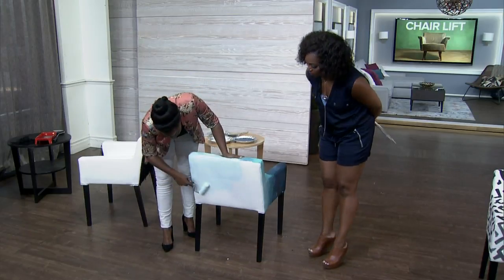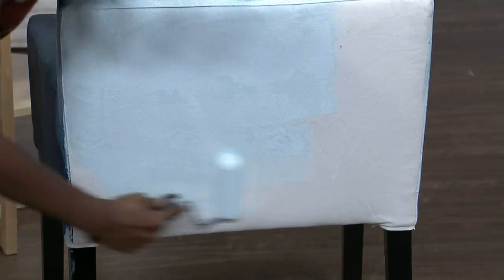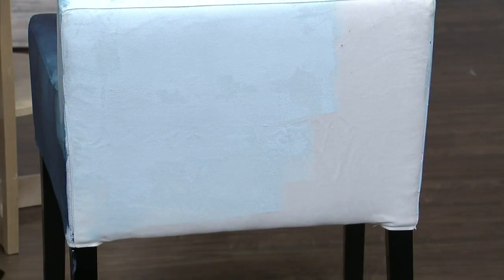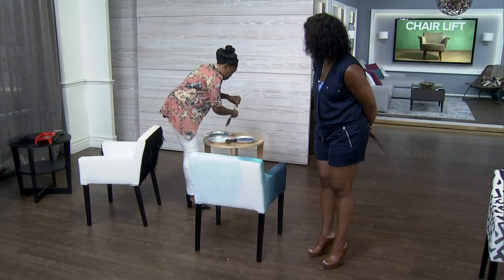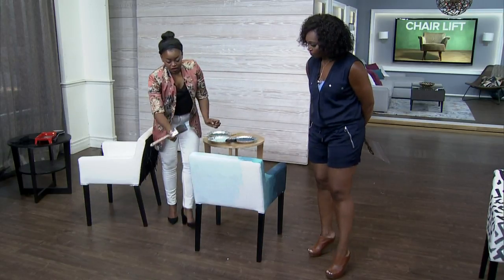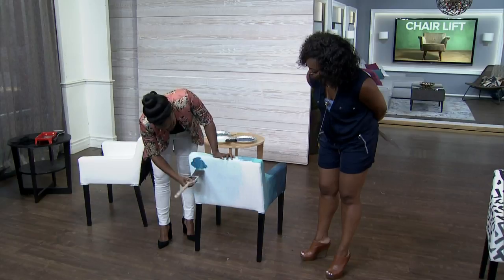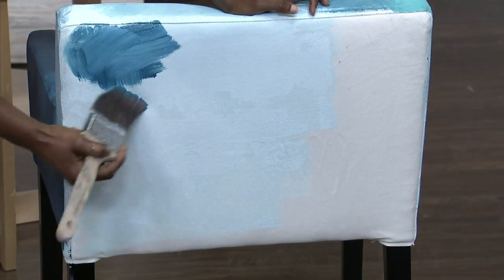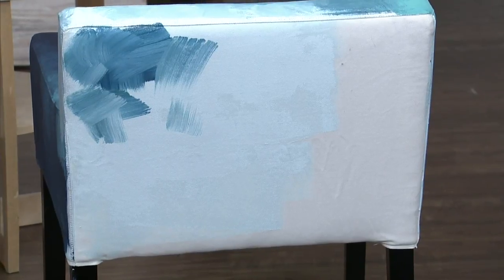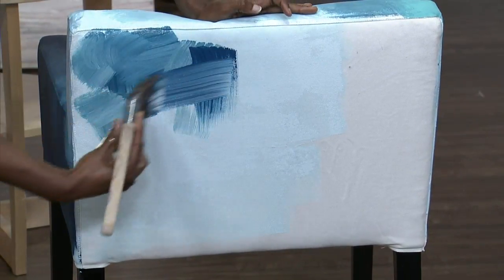Right. So we're going to do this first, and we're going to just paint the light blue on. Then you can create any design you want, but I'm going to take some other blues and mix them together. It's almost like art, you know? It's pretty cool creating art on your furniture. So you just dip it in and mix the colors.